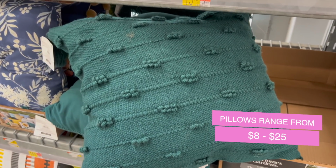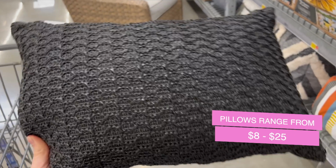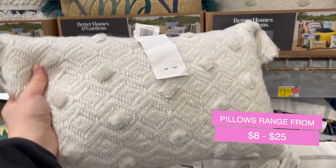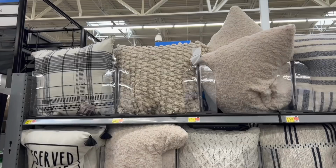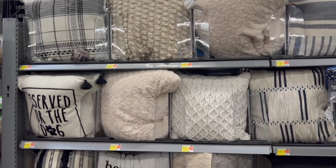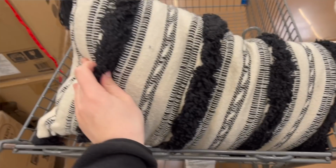Another great thing to check out there are their outdoor pillows. They're great quality and you can also use them inside as well. Like they don't feel like outdoor pillows. And if you're outside of the season where they have outdoor pillows available, I have a ton of regular Walmart throw pillows around my house too. They've got a ton of different textures, colors, and things to choose from, and they're all very affordable.